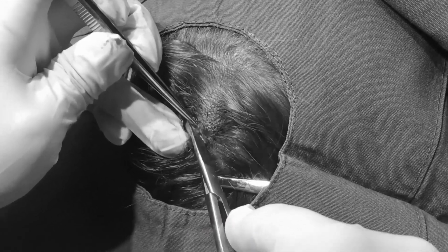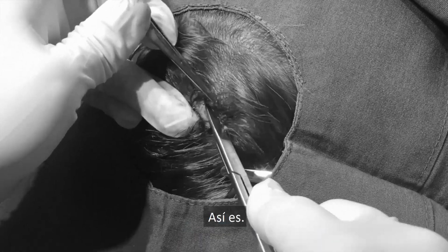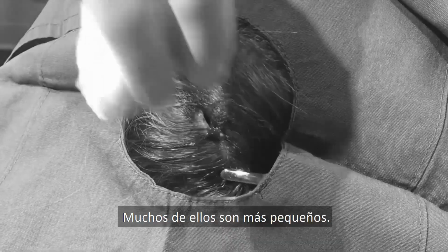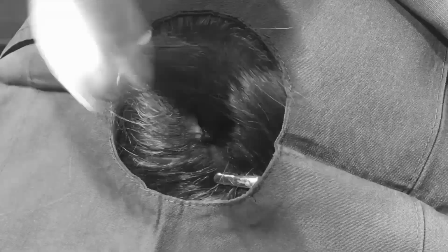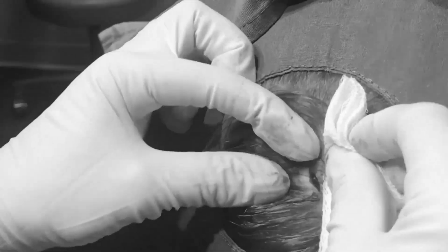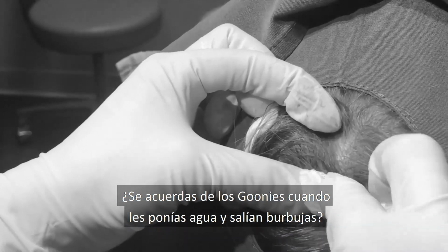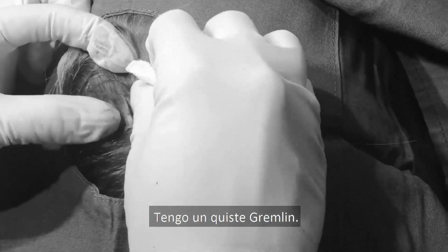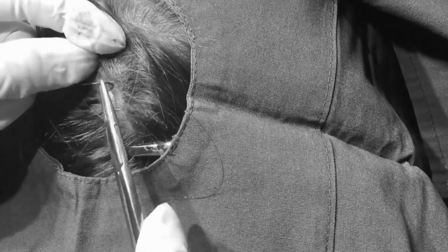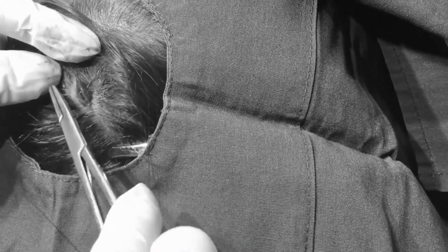It's almost there. There might be some. She said she has 15 of these. A lot of them are on the smaller side. You see that? Right here, like little baby buds kind of coming off of it. This one's like breeding. Oh, jeez. It's like Gremlins, remember when you drop water on it and it would just bubble off? I have a gremlin cyst. Put the stitches in this one and then we're gonna be done. I think we got that all.